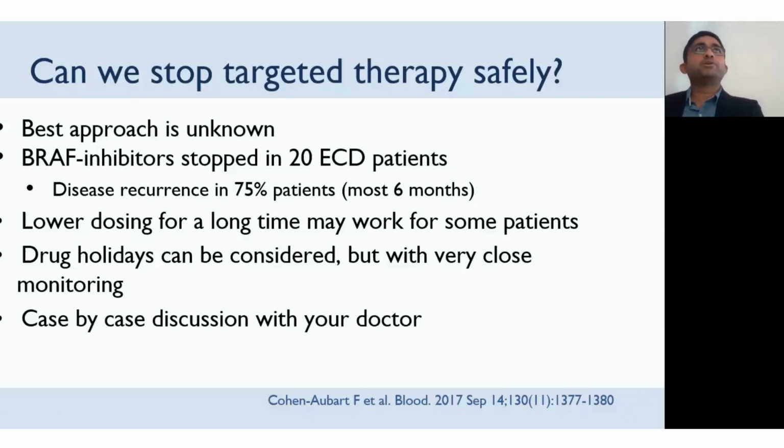What I don't want people to be doing is to just stop the drug on their own. I would just talk to the oncologist. I've had cases where we have done drug holidays after a couple of years for a little bit of time if things are stable, but you have to have very close monitoring because every patient may behave differently. The nice thing in that study was that when the BRAF inhibitor was restarted, the response was captured again, which is good. But you got to discuss it with your doctor.